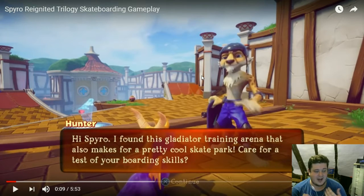And yeah, I love these text boxes. I still absolutely love these text boxes. I think they look fantastic. But yeah, we've got Hunter. I really, really like him.